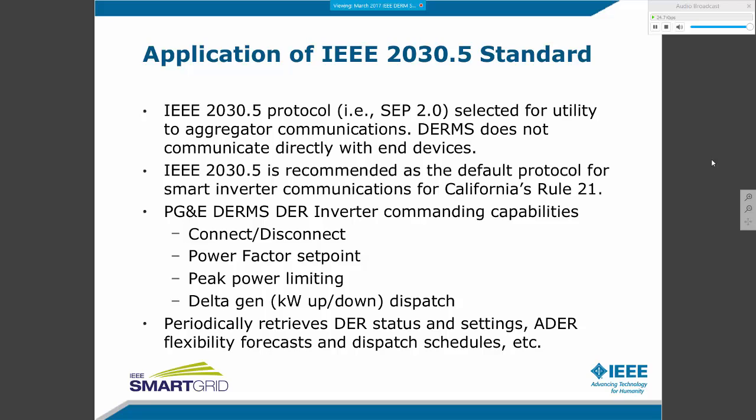One of the reasons that we were interested in it was because there's a rich feature set for inverter monitoring and control. What we've implemented for this project are four commanding or control capabilities to inverters. One is the ability to connect or disconnect. The next is to send a power factor set point. The third is to limit the peak power output. And the fourth is to dispatch generation up or down by a fixed amount. For each of these four control modes, we define them in event windows with a specific start and end time. So we will schedule a power factor set point event from this hour to this hour.